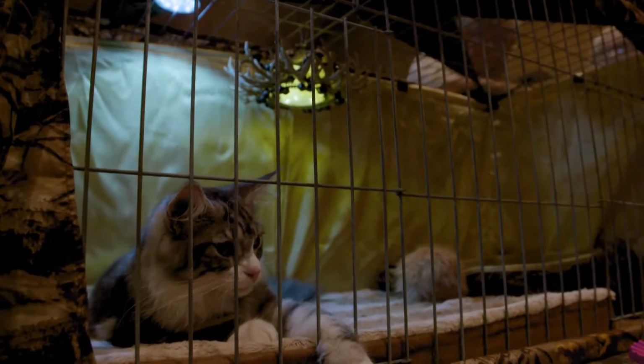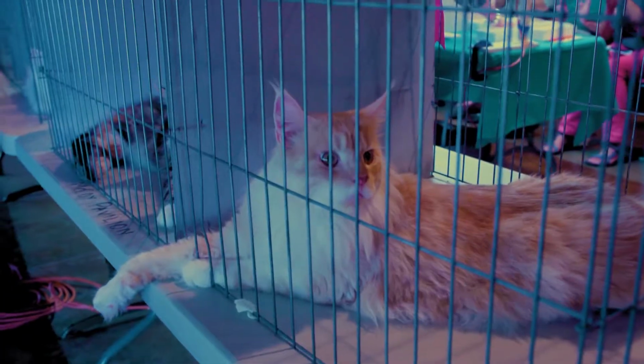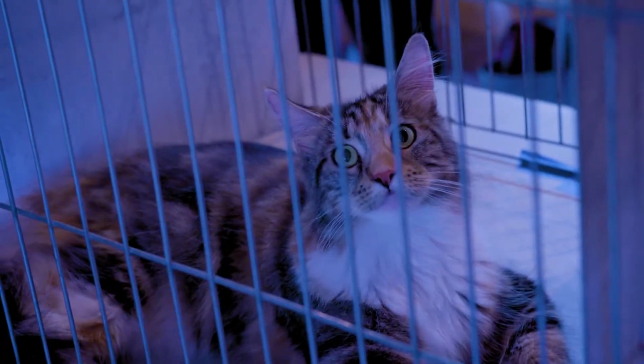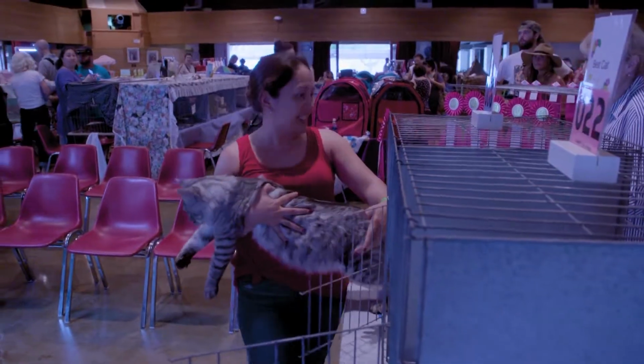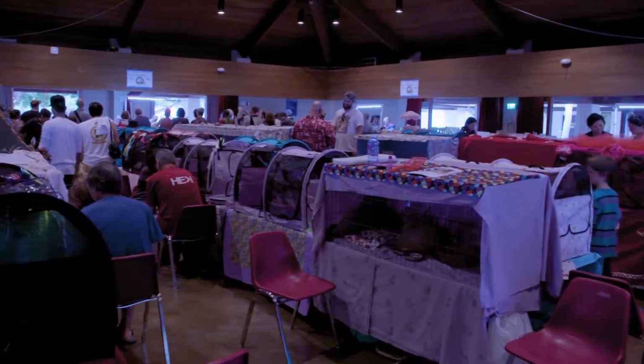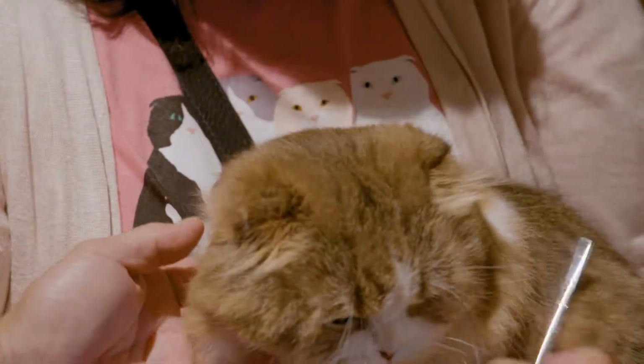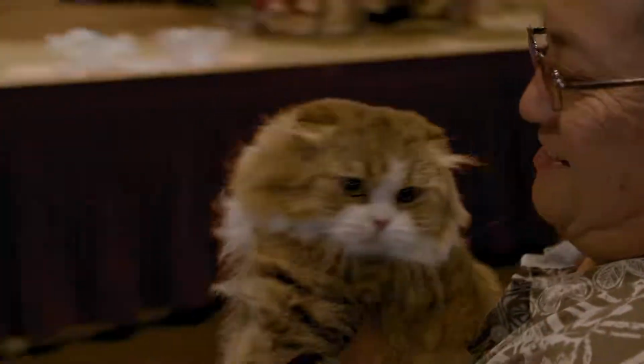Let's rock. If you've missed this cat show and you would like to go to the next one, you're in luck because we have another show on the 24th of March at the Filipino Community Center in Waipahu. It is from 10 till 3, $5 entry. For more information, please call me, Julie, at 626-8855.